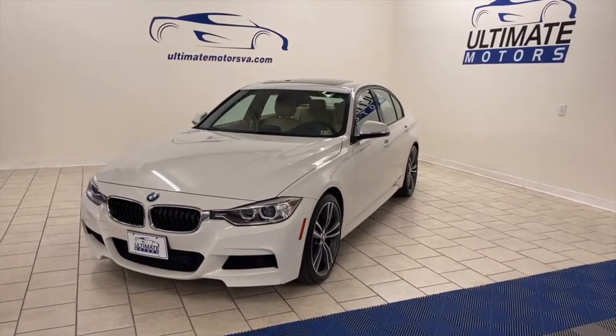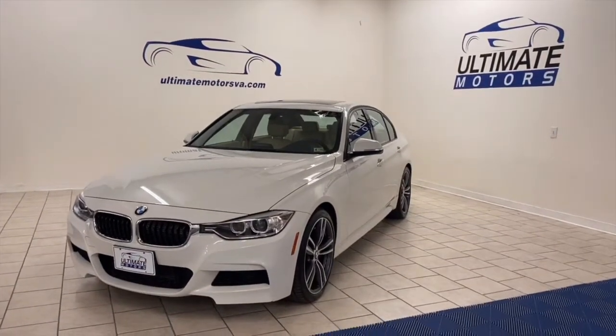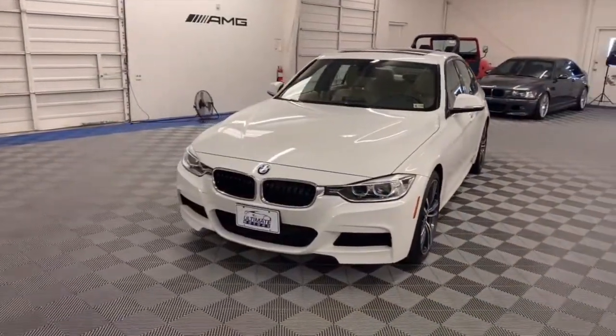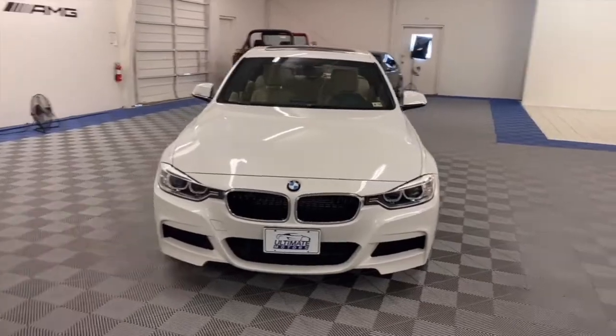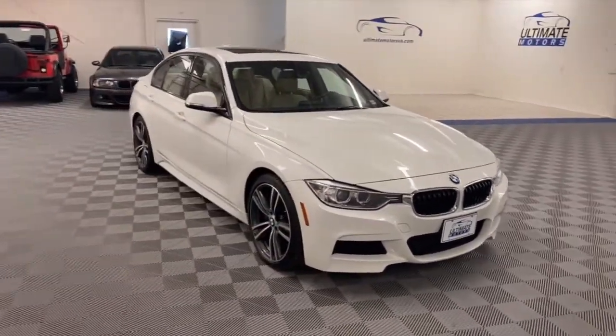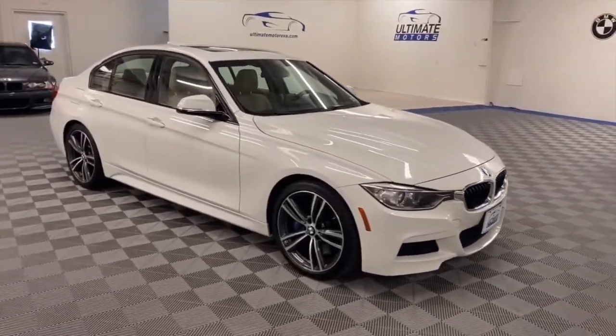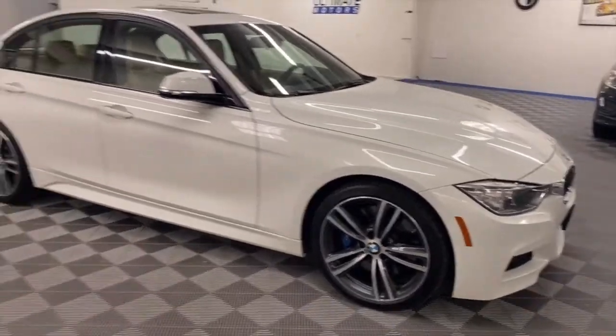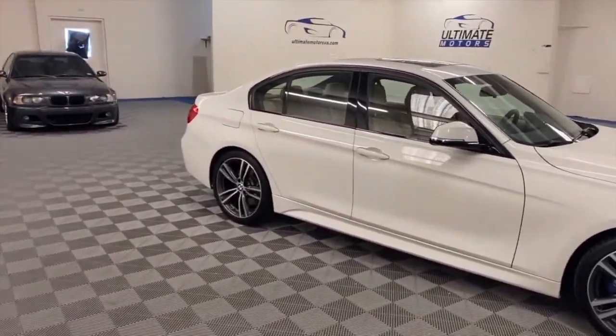Today at Ultimate Motors, we have a 2015 BMW 335. Let's do a quick walk around. It's an Alpine white with a Venetian beige Dakota interior. Has the M Sport package, so it means it gets bigger brakes, 19-inch M Sport wheels, bumpers, side skirts, etc.